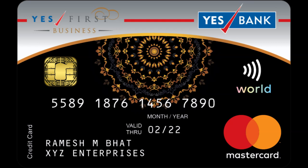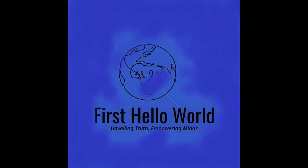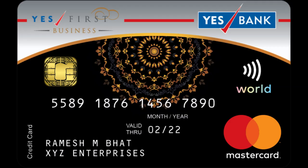Set a responsible limit. You don't need a $10,000 daily credit card limit. Set a responsible, sensible limit on your credit card and avoid hitting the limit whenever possible. A credit card with a low limit of credit will keep you from going overboard and overextending yourself.